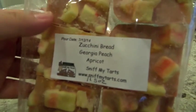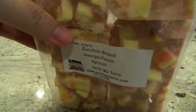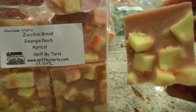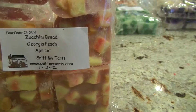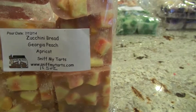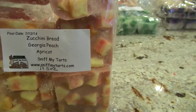This next one here is zucchini bread, Georgia peach, and apricots. It's kind of funny, I think I blended this one. I'm not sure if I did or not, but Georgia peach and apricot scents tend to get a buttery undertone to me. And this absolutely has that buttery undertone. Since I blended them both together in here, I don't know which one of the two I'm getting the buttery undertone from, but this definitely has that kind of scent.